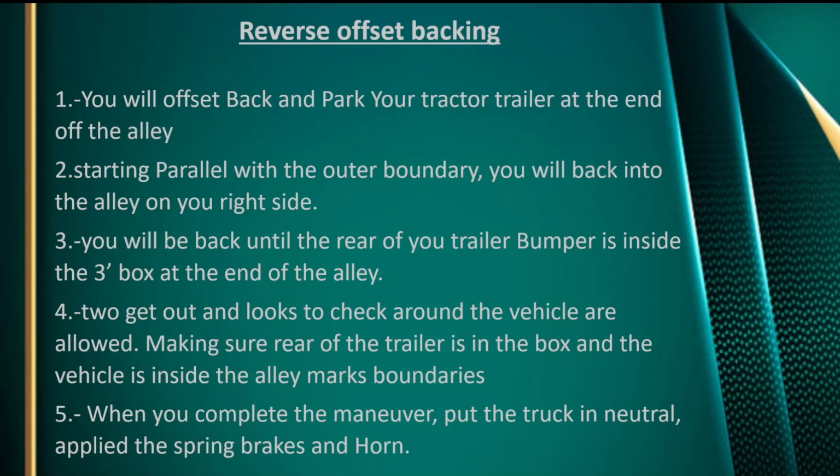I will explain it so you guys can see it in the explanation that I'm going to do with the trucks. But at the same time, you guys will have two videos from two of my trainers and two trucks that we put on the skills, performing the skills for you guys. Okay, so number two is starting parallel with the other boundary. You will back into the alley on your right side.